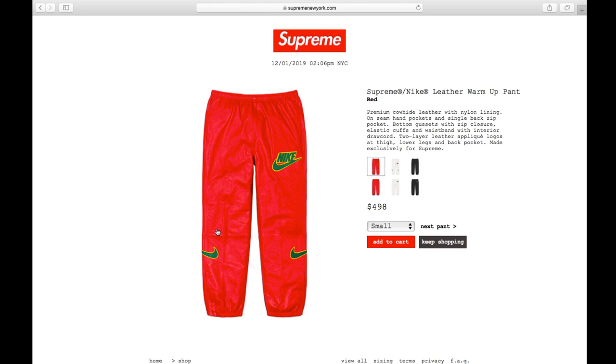This one is the Supreme Nike leather warm-up pants. Red color, retails $498. You have a small, medium, large. It's a premium cowhide leather with the nylon lining, on-seam hem pockets and a single back zip pocket, button snaps with the zip closure, elastic cuffs and a waistband with the interior draw cord, two layer leather applique logo at thigh, lower legs and back pockets, made exclusive for Supreme.